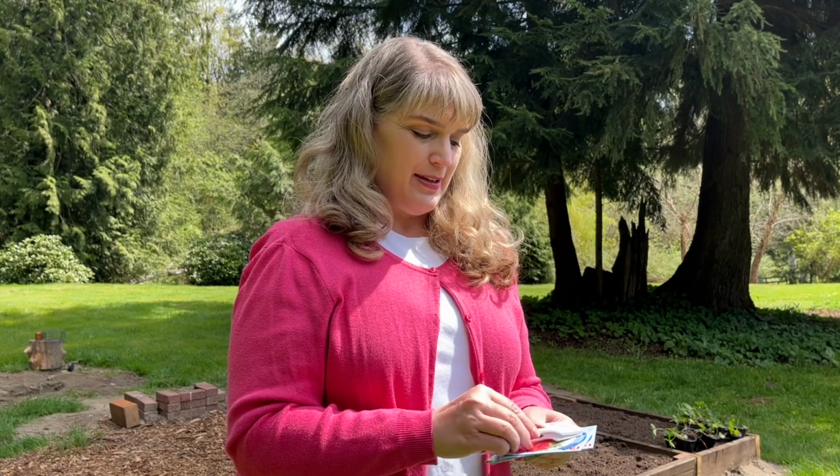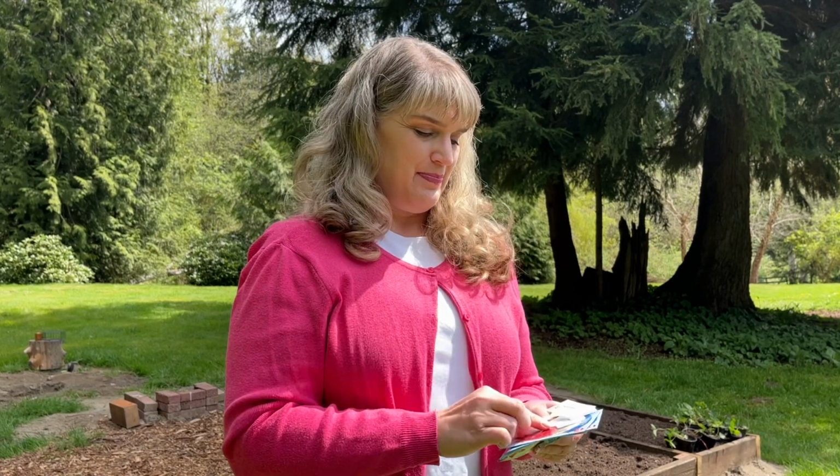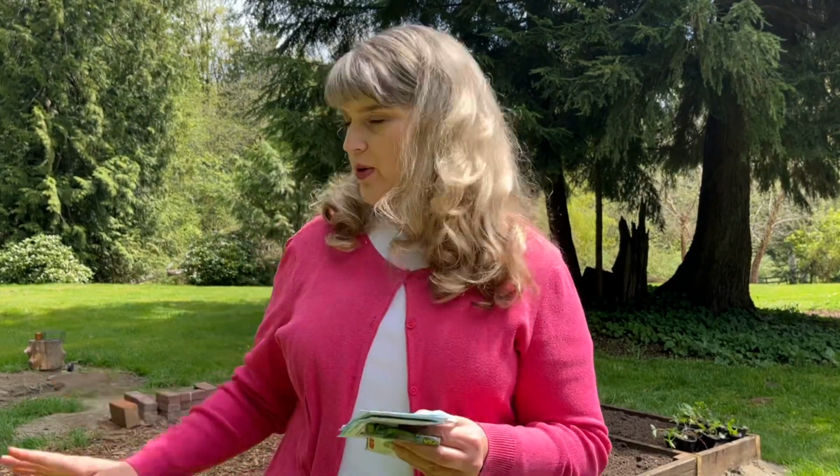And I also picked up at the Dollar Tree some of these tags and wrote on them so we can have them labeled for the garden so we know which seeds are where.